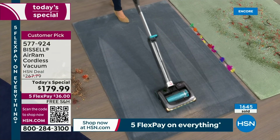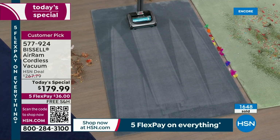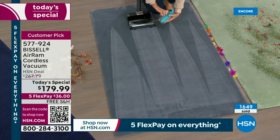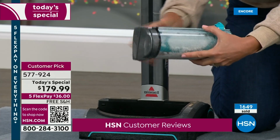So I'm gonna do a few passes. I mean, we can just stare at how gorgeous this looks right here. Again, you know if you're a vacuumer and you love a carpet line. But then watch what we're gonna do. I'll just take out our tank right here. Look at that dirt that was in here. This was an empty tank.